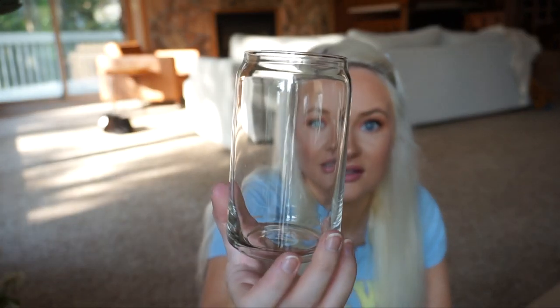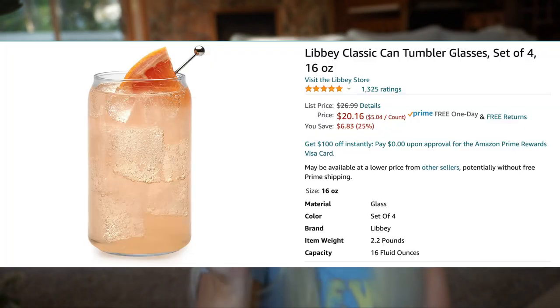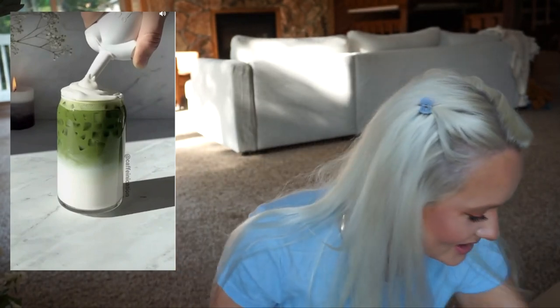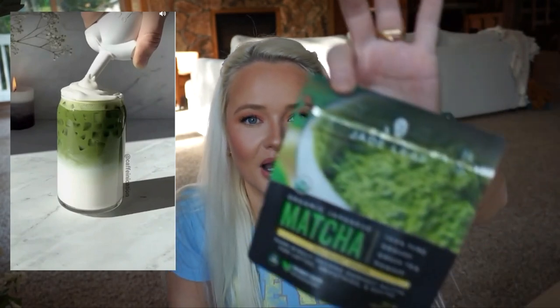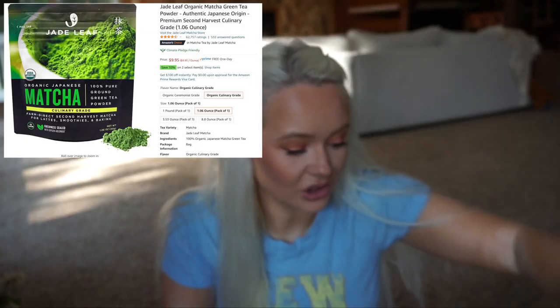No need to do a long intro. So I first ordered these. Every person I see has these. And everyone's doing matcha lattes in them, which I did order. This is another part of it. I did order this matcha just to try to start, because when I see these gorgeous green drinks, I'm like, dang, that looks good.